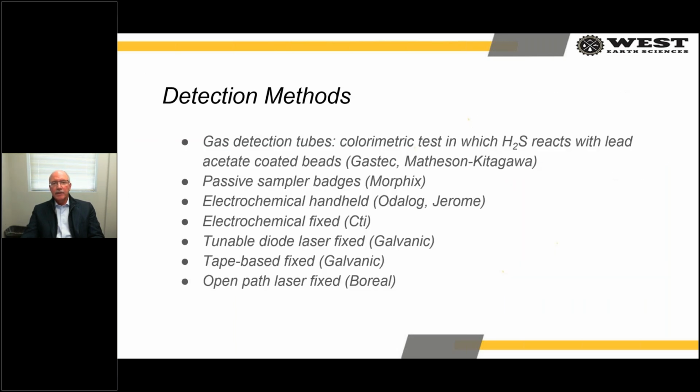So there's a variety of detection methods, everything from simple tubes that you might be familiar with, including Draeger tubes, and simple methods for testing the amount of H2S in the headspace, right on up to laser-based systems and fixed systems on the fence lines that might be, say, like a Boreal laser system. And so there's a full spectrum of technologies available as well. What's really commonly used in municipal applications is the Autolog system. That one provides flexibility for both instantaneous measurements as well as tracking measurements over an extended time period.